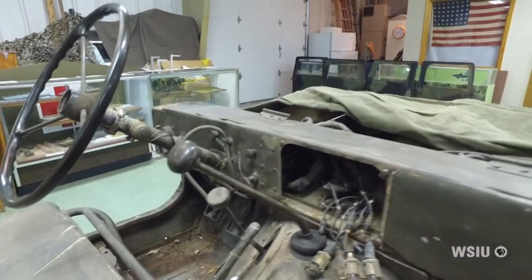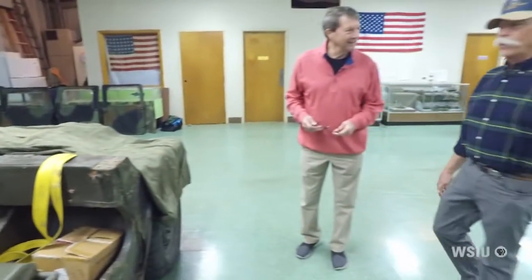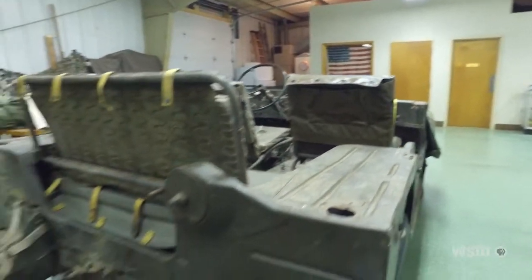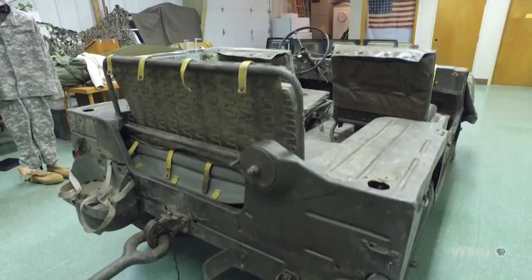And what you like to do is take these to parades, don't you? We'll take this one and the trailer to the parades this fall. We'll take the Humvee and this trailer to the parades, and we may have an M37 and a trailer by this fall too. So we can take several of these vehicles to parades and let the public know that we are a living history museum, and as a living history museum, it's hands-on.